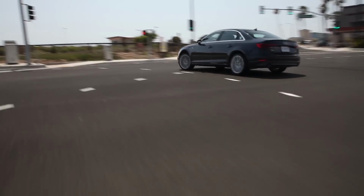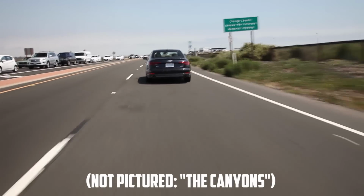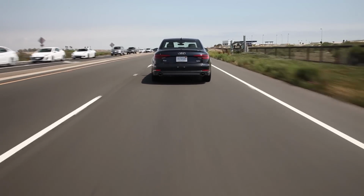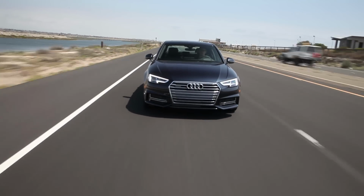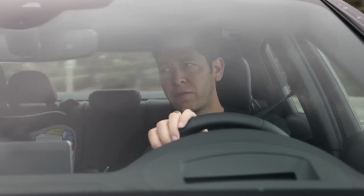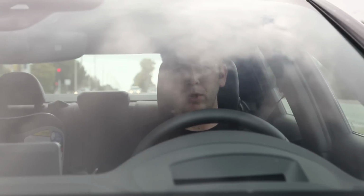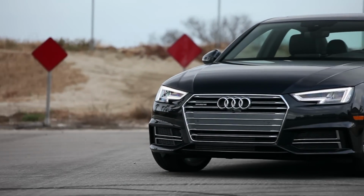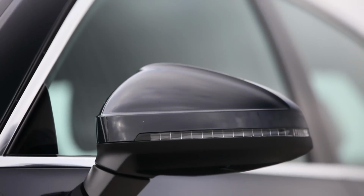The chassis is fantastic. Much in the same way that the TTS blew me away in terms of instilling driver confidence, I get that same feeling here in the A4. Audi worked really hard to reduce the weight on this thing. The front-wheel drive versions dropped nearly 100 pounds. The all-wheel drive versions dropped about 70 pounds, and they did it through the use of aluminum in the construction of the body and the guts of this car. Anytime you drop weight, that's a great thing.